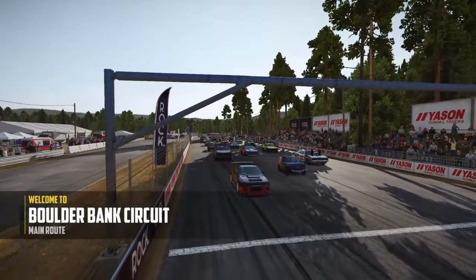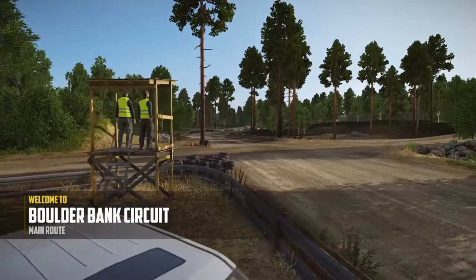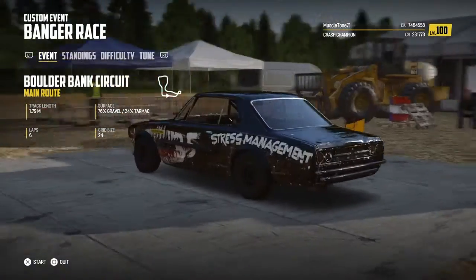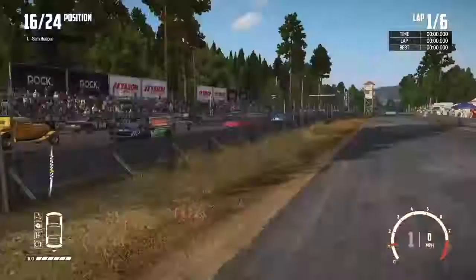Alright, we're here for the final race event of this episode. We're in for a bit of a longer one. Should be an 8-minute long race at Boulder Bank Circuit. You're playing with James Stillwell's Nissan Skyline. First generation, that is.